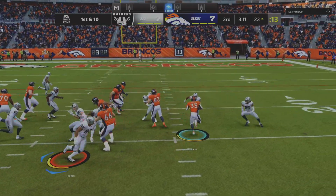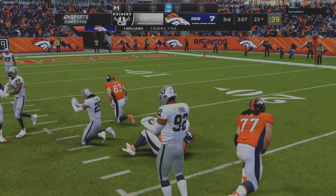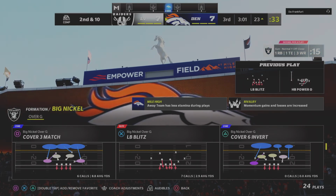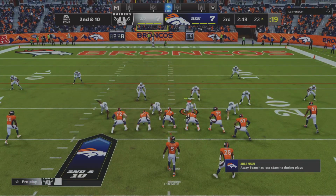Now a first down carry. It's Williams. And nothing doing. He's immediately taken down at the line of scrimmage. And the safety, Trayvon Mullen, up to make the play defensively. 3rd quarter, all tied up. This is 2nd and 10.